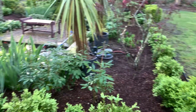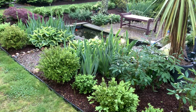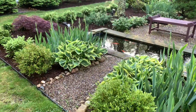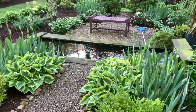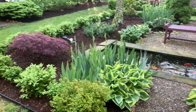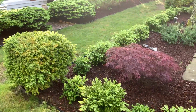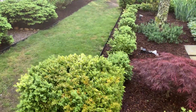This is parterre number 2. With peonies, irises, hostas, and the hosta's wide brim. Peonies and irises haven't flowered yet, but should be in the next couple of weeks. Another Japanese maple. The boxwoods are called Green Velvet. And it's my second go at boxwoods.